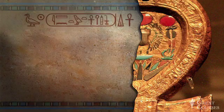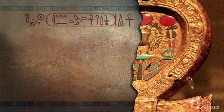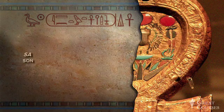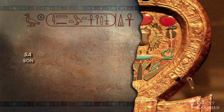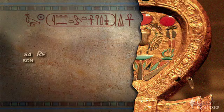Let's continue with the king's second name. As we know, the duck is pronounced Sa and means son. The solar disk doesn't have a stroke, so it doesn't mean sun or day. Again, in this case, it means the sun god Re, even though it doesn't have the god determinative. As I said, space is limited. You expect abbreviations. So Tutankhamun is the son of Re.